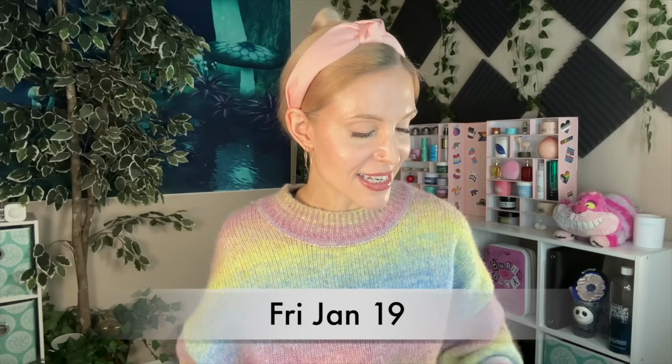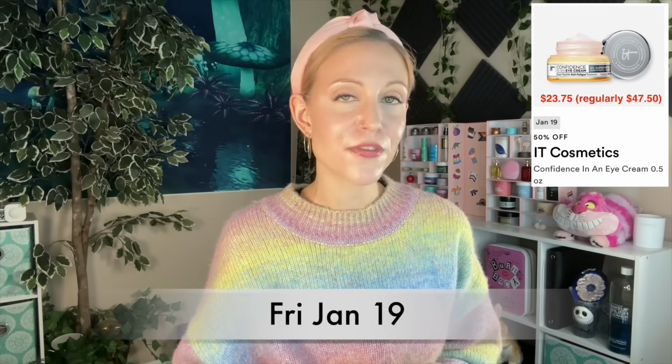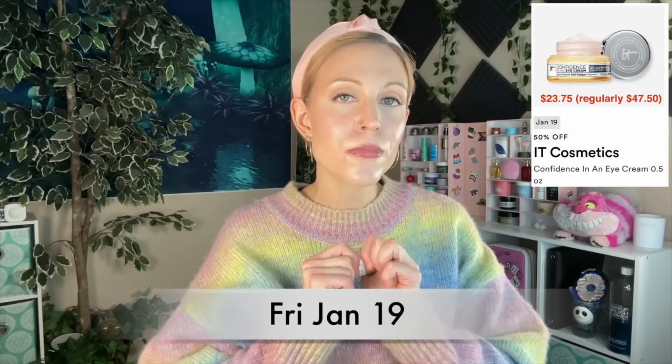Friday, January 19th, we have the IT Cosmetics Confidence in an Eye Cream. I am uncomfortable with telling you about this product because I just don't know if my little sample here is the new version or the old version. I believe this has been reformulated. So if you've tried it, especially recently, let us all know in the comment section below.